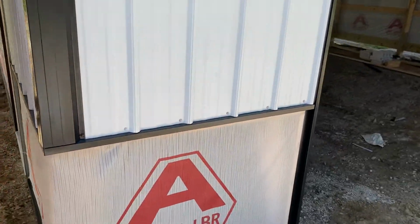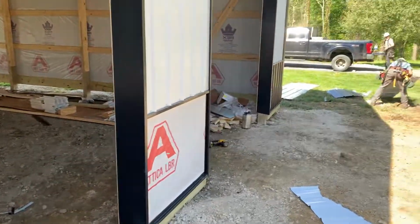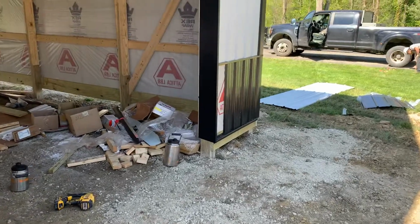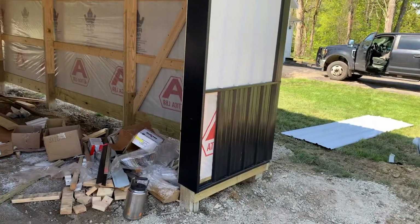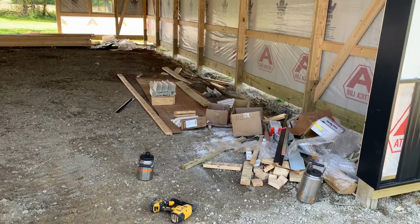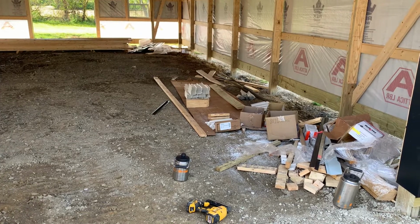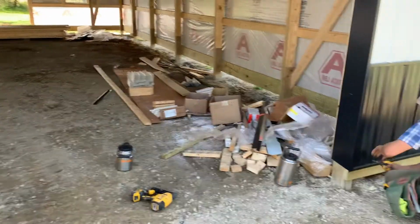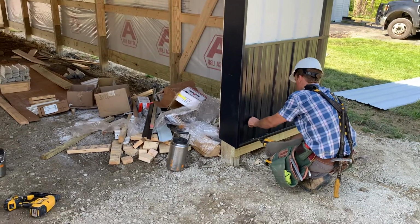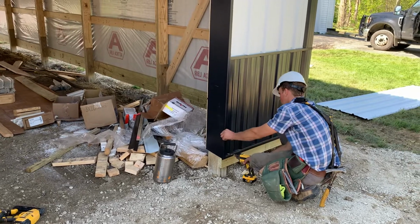3-foot section of wainscot. Probably will be able to see it right over here. See that black 3-foot section of wainscot. And we'll clean up this job. This crew moves quick, but we'll get this thing cleaned up. It may look a little rough right now, but you can see here, 3-foot wainscot. Gentleman right here checking that out.